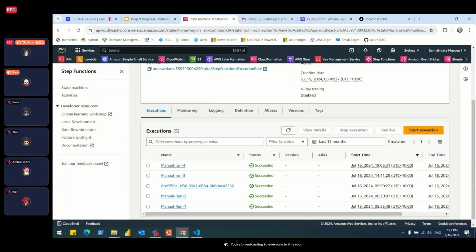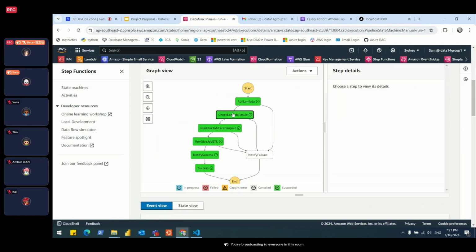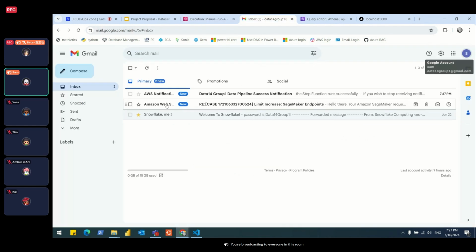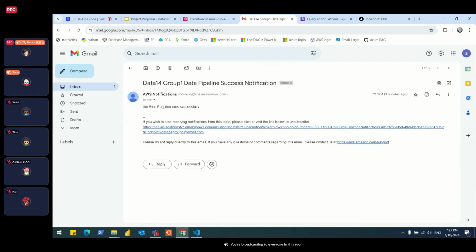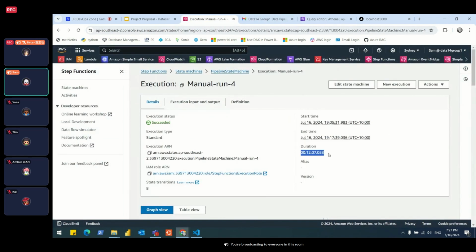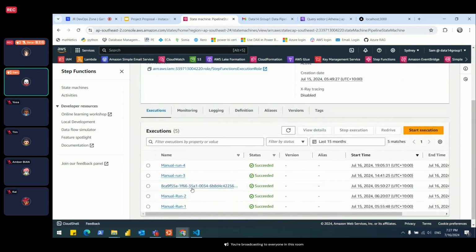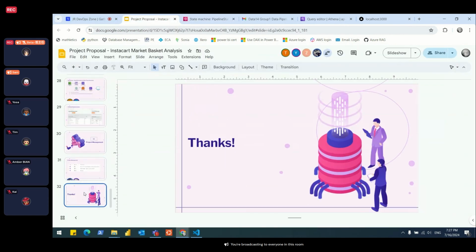Okay, the pipeline is successful, and we should be seeing an email sent to our email address like that. It says the Step Function has run successfully. And if we go, the duration is only about 10 minutes. If we go back, we can see this run was successfully triggered by, what is it called, EventBridge this morning. Okay. Cool, that's it. Thank you.